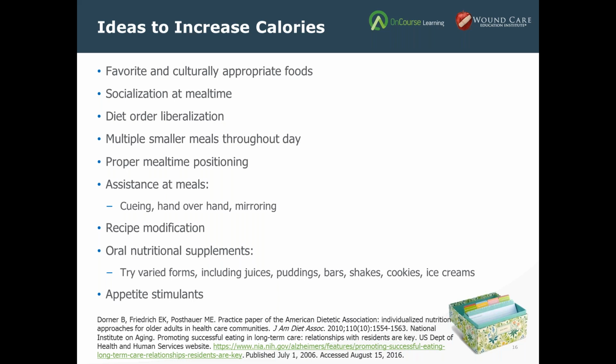And then, of course, there's appetite stimulants. If the source of somebody not eating is that they really don't have an appetite, there are pharmaceutical agents that you can try. One of the cautions with that is that these things don't work overnight. You can't order it on Monday and think on Tuesday, oh, they're going to start eating everything in sight. It just doesn't work that way. According to most of the manufacturers of these products, you probably need 2 weeks to let these reach therapeutic blood levels. So if you're ordering these in acute care, you have to make sure that it continues where they go post-acute.